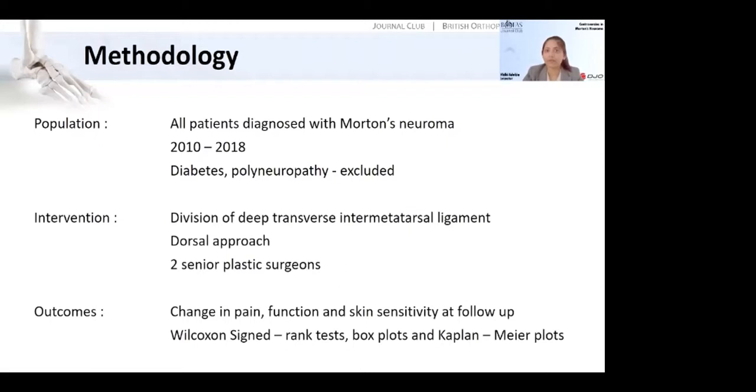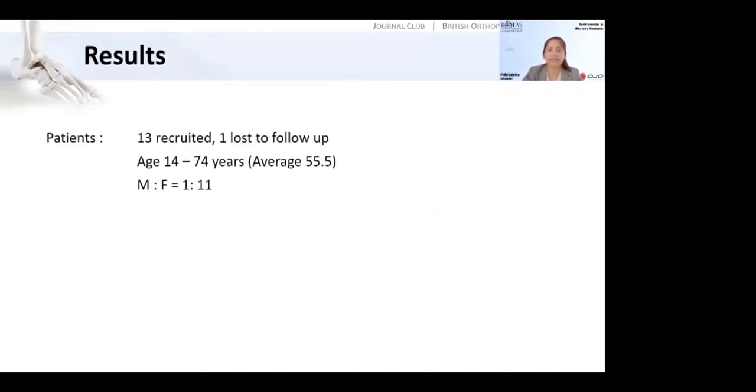Patients were then followed up for at least 6 months postoperatively, and a change in their pain, function, and skin sensitivity were noted. This was done using the visual analog scale, the German foot function index validated questionnaire, and using Semmes-Weinstein monofilaments of varying diameters. Statistical analysis was carried out using Wilcoxon signed rank tests, box plots, and Kaplan-Meier plots.